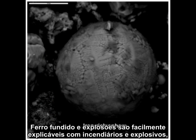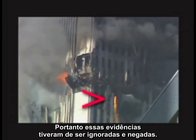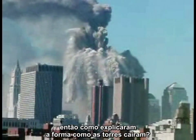Molten iron and explosions is easily explained by incendiaries and explosives, but not by fires. So that evidence had to be ignored and denied. If their melted steel story wouldn't work, then how did they explain how those towers came down?